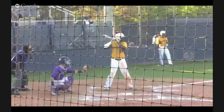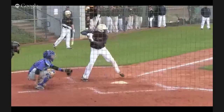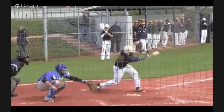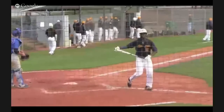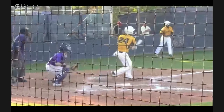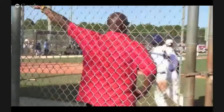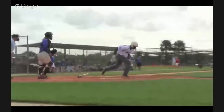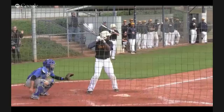So he'll miss sometimes. He hits a grounder, he's ruled out. Pop up. Looked like a line drive. I don't think it was a home run. Showed good speed there. Burst. That's a good hit. I mean, got to the base safely.